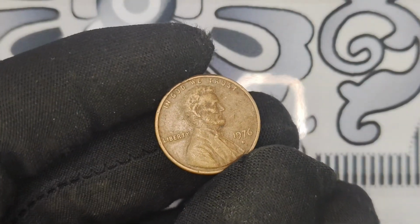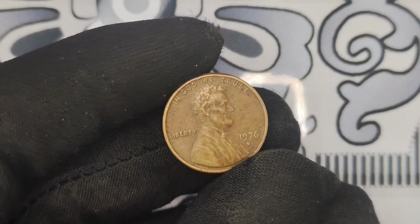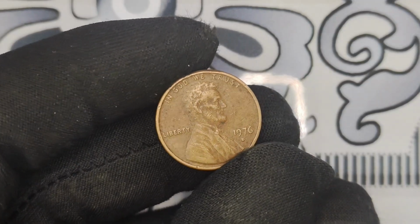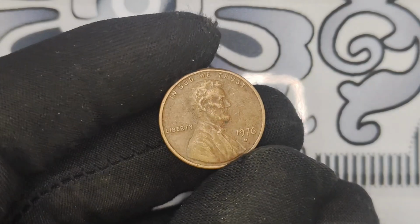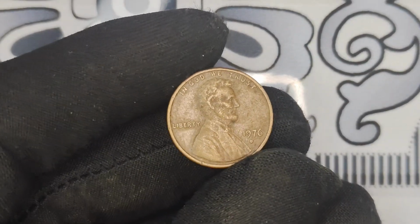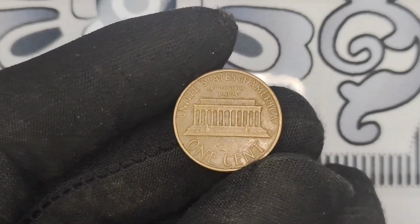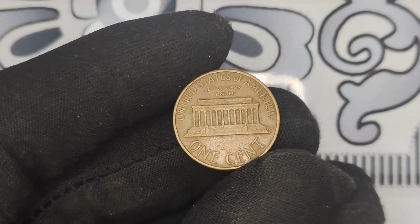First, let's talk about rarity. In 1976, over 4 billion Lincoln pennies were produced at the Denver Mint. With such a high mintage, most of these coins are considered common. However, certain factors can make a 1976 D penny stand out. For example, coins in mint state condition or with unique errors are far more desirable to collectors.